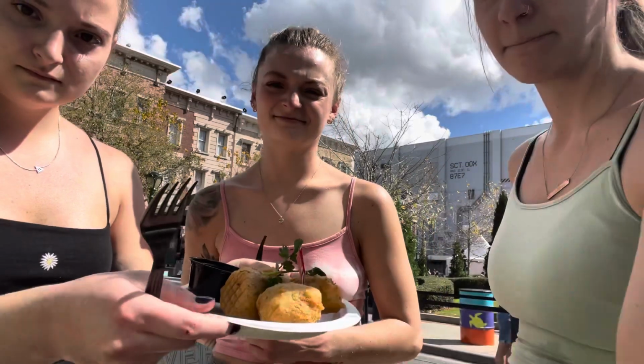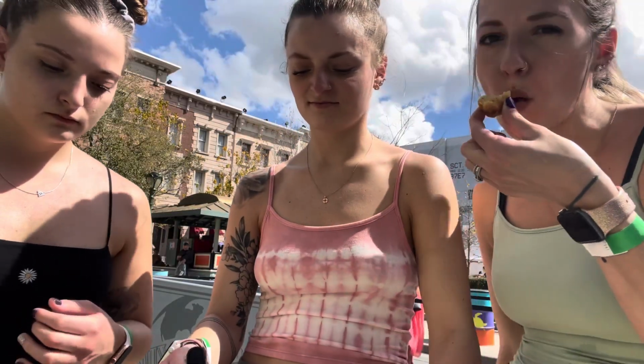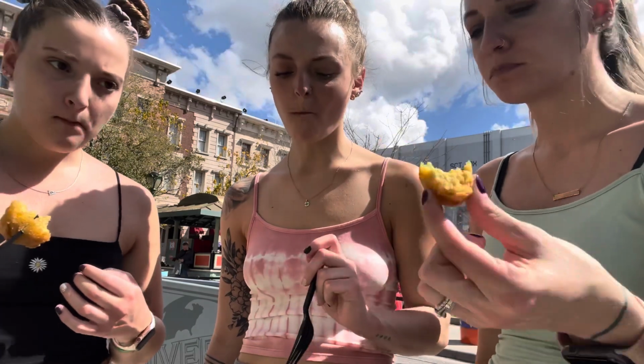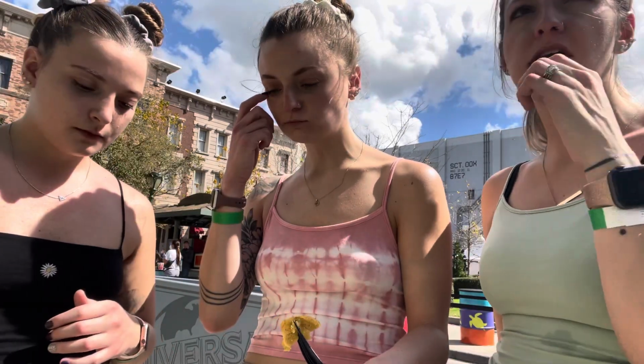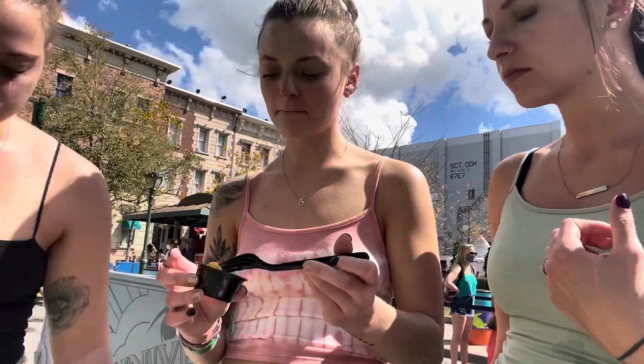Okay, so we're gonna start with the Filori. Has some kind of sauce with it. Oh, I like that. It's really good. It's very dense inside. It's like a hush puppy consistency, I guess. The sauce is nice. Yeah, I really like this. It reminds me of like an Asian kind of sauce. Oh man. Yeah, that's really good. I'm sweating. It's hot today. Okay, let's try the drink.